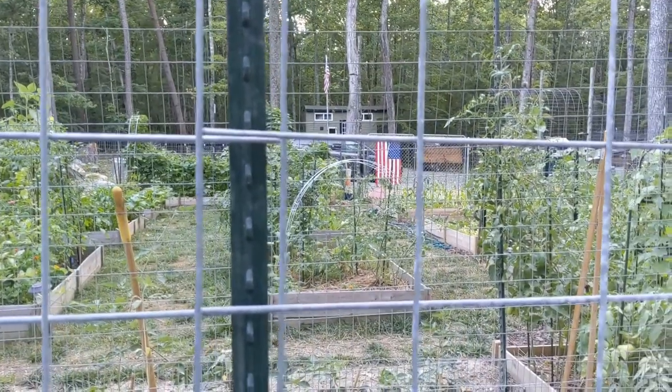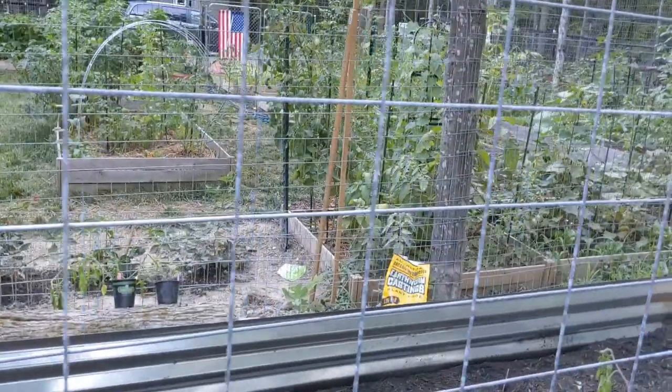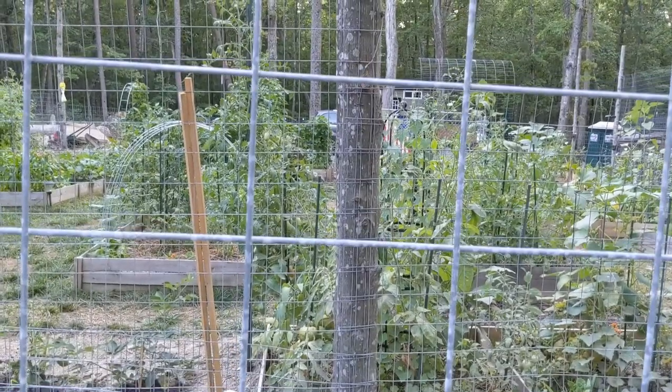But anyway, that's pretty much all I'm doing out here this evening. I'm about to head home with my sweatshirt on. I am sweating a little bit now that I've been walking around and bending over and looking for more hornworms and all of that good stuff.